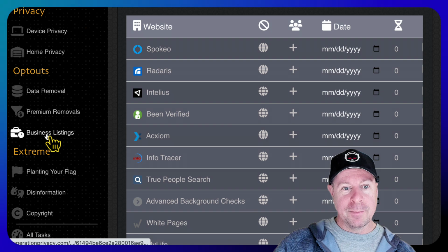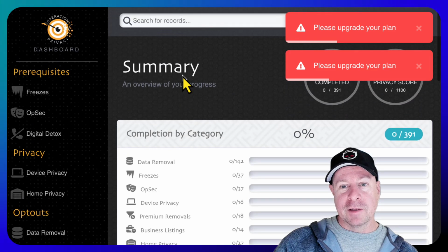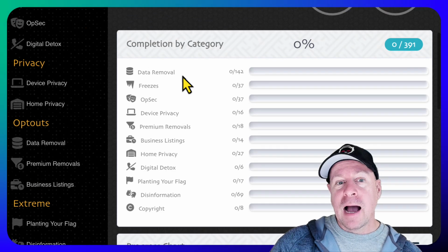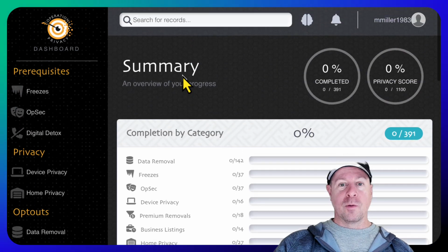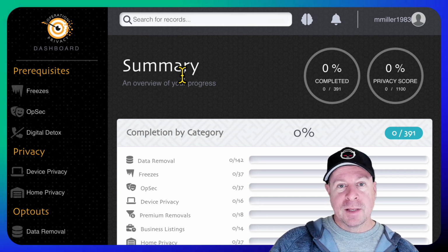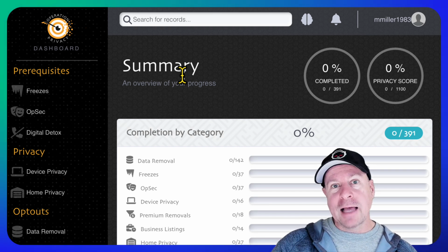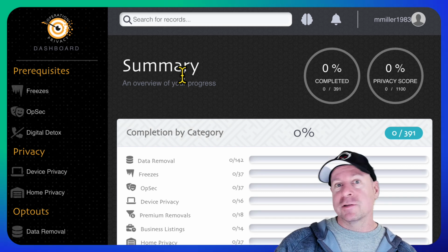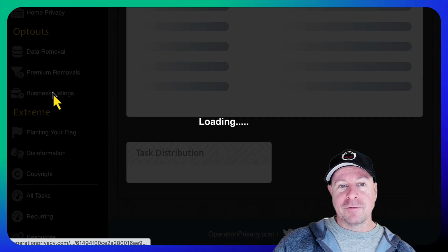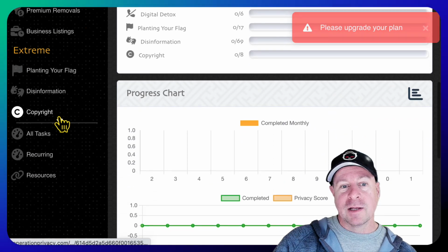And then you have extreme opt-outs like planting your flag, and again, that's a premium one for this particular section. But basically that is making sure that you have IDs on places that you normally would not get, right? So you're planting your flag. Oh, I don't have a USPS Digest Daily, that whatever I signed up to see what mail is coming to my house. Well, you should plant that flag so that that account is already set in your name so somebody else can't do it for you. That's the idea of planting a flag. And so you've got all these different extreme things that you can do, right? So these are more of the paid stuff as you get towards the bottom.